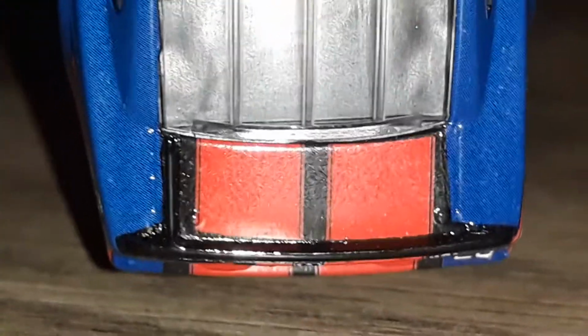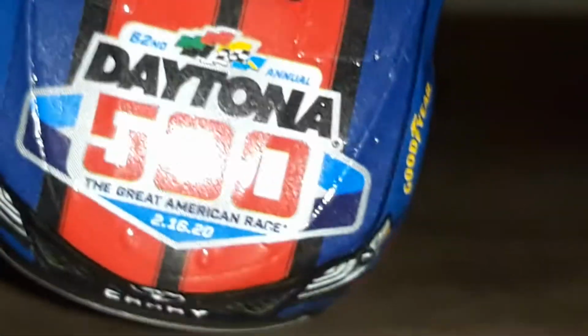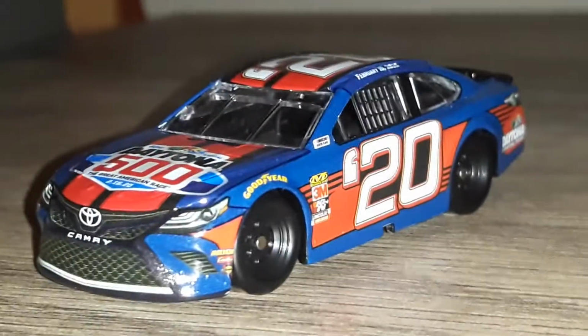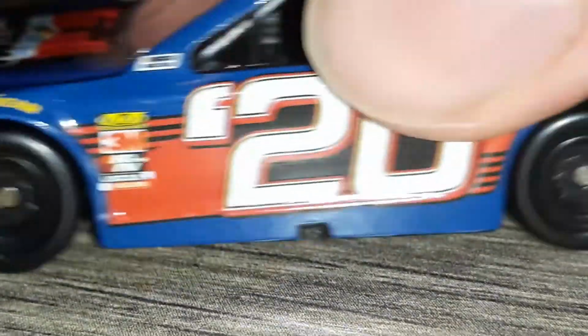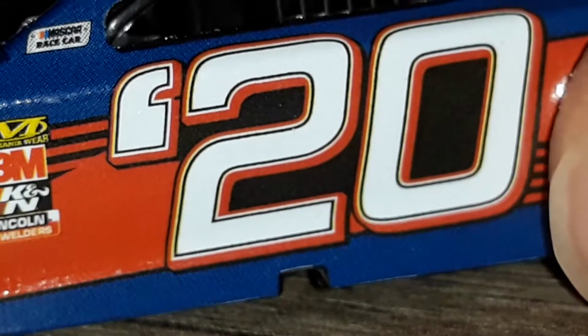I'll put in the link for the 2019 Daytona 500 car I did as well, to show you why I said nothing at the deck lid again. Number 20. Daytona 500, the Great American Race, the 16th of February 2020. Fun fact, a 1/24 of this car was made. However, instead of the black lines, they are white. Of course, the black inside the 2020 has to be there.